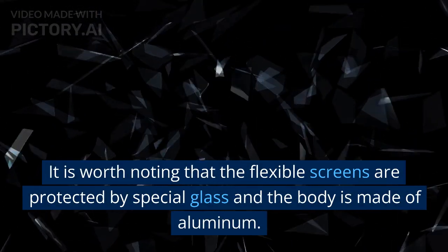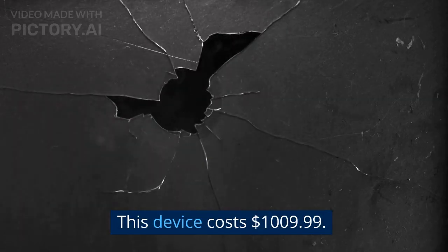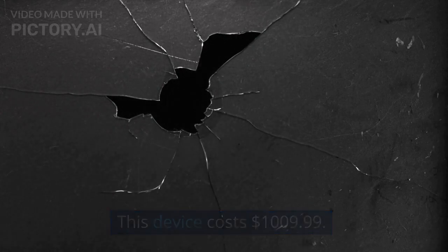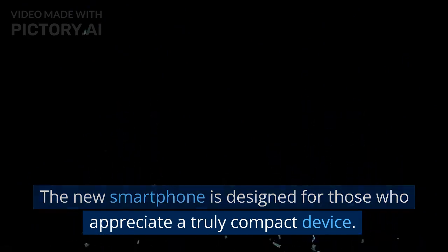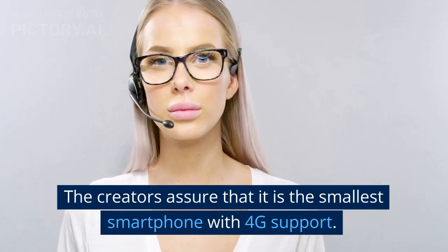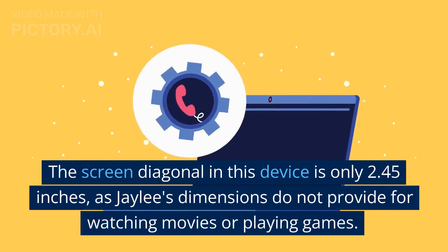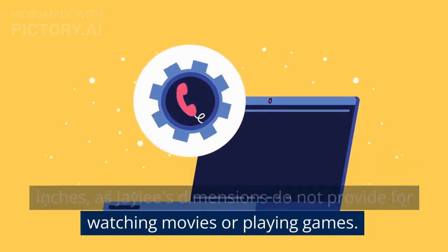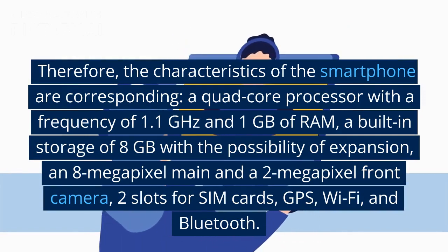It is worth noting that the flexible screens are protected by special glass and the body is made of aluminum. This device costs $10,099. Jay Lee. The new smartphone is designed for those who appreciate a truly compact device. The creators assure that it is the smallest smartphone with 4G support. The screen diagonal in this device is only 2.45 inches, as Jay Lee's dimensions do not provide for watching movies or playing games. Therefore, the characteristics of the smartphone are corresponding.